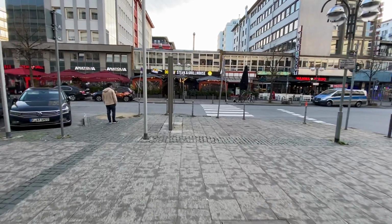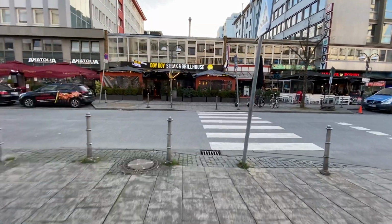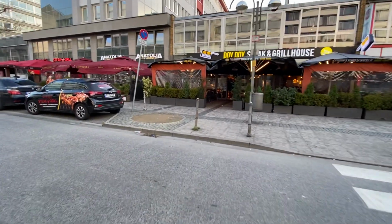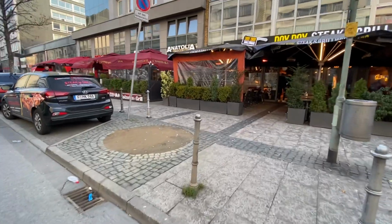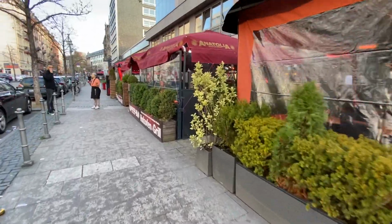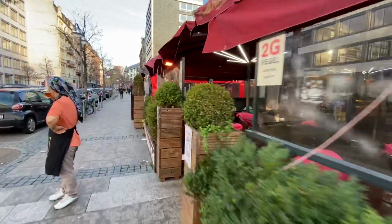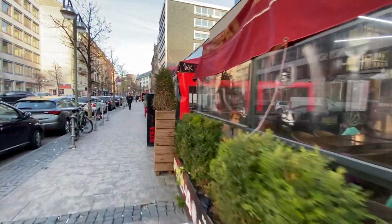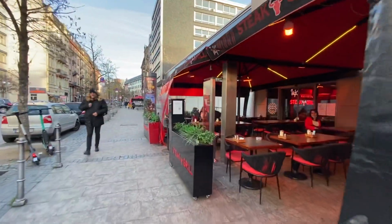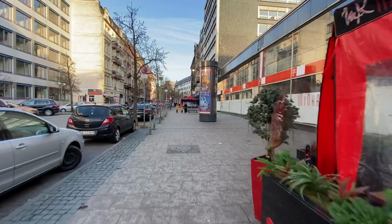Let's go ahead and go across the street so you can see these restaurants better. So all these steakhouse places are all kind of new. They've just kind of sprung up here in the last few years. Super popular. You come by here on a nice summer evening and they're just packed. Of course, outside here is all the smoking area. They've got heaters.